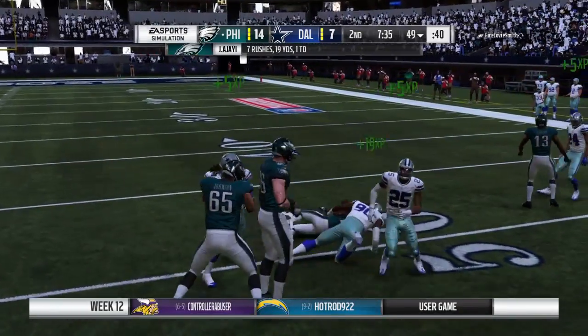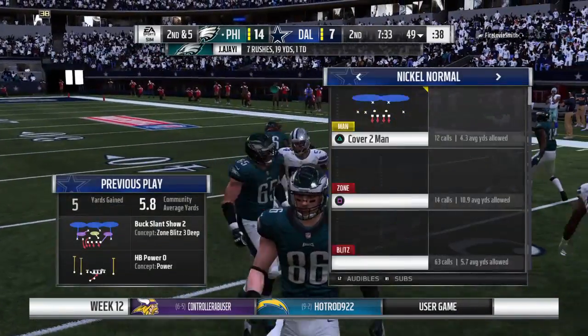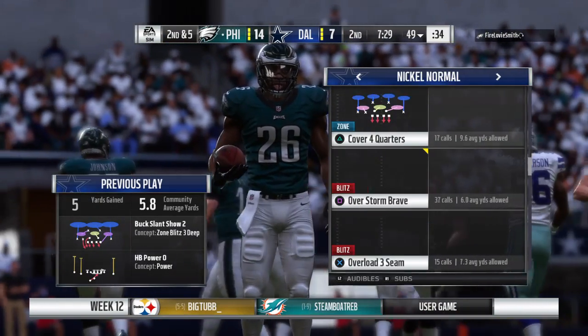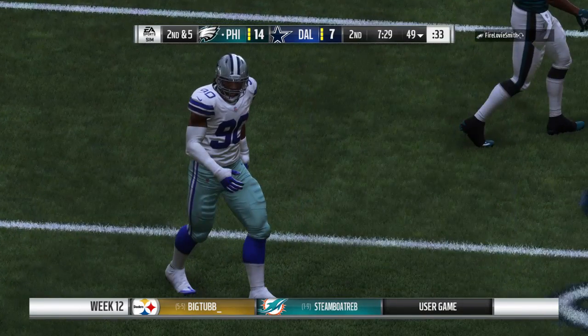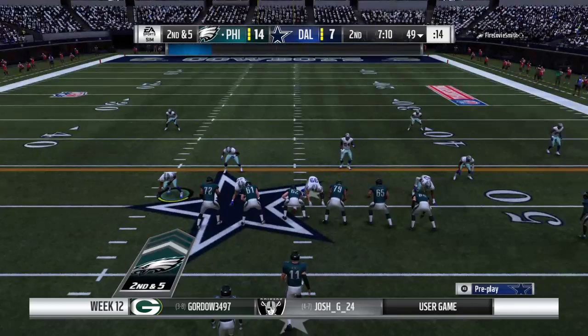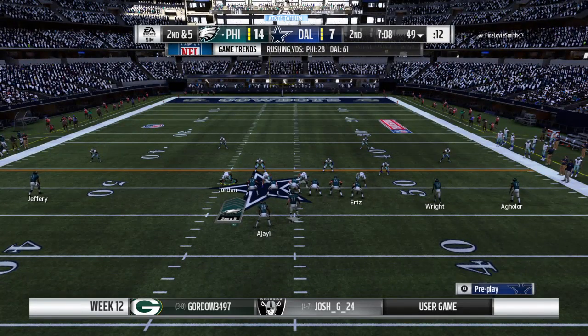And he'll be taken down just shy of midfield. Give him 5 on the carry there, and it'll be 2nd down. Despite the blitz, they're still able to pick up a nice, solid gain. The disadvantage of blitzing often alters the normal spacing and run fits and leaves creases like they were able to exploit right there.